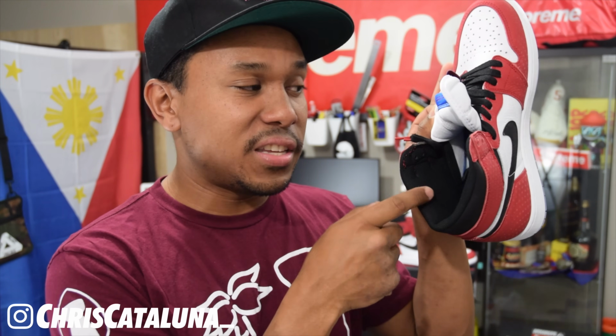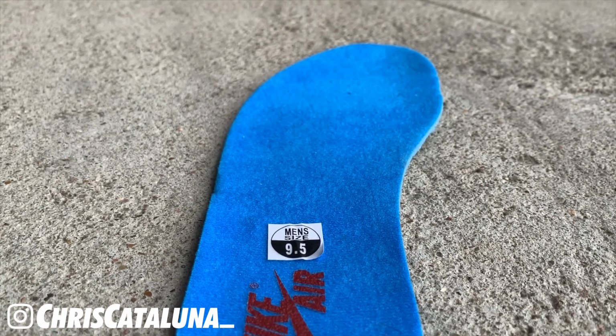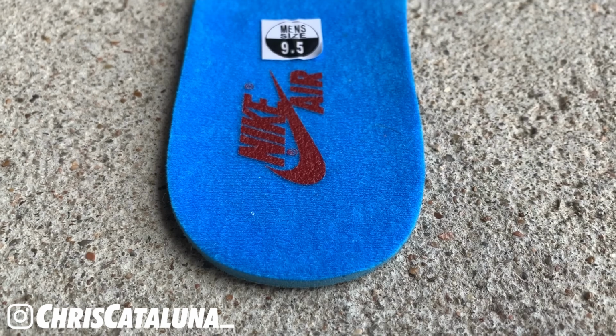Now, I tried to take out the insole from the shoe, but it didn't want to come out, and I didn't want to put a heat gun to it, but you can see that it's done in the same blue as this tag right here. Towards the heel, it has the Nike Air logo done up in red. And that too is another feature that differentiates this shoe from a Chicago colorway.